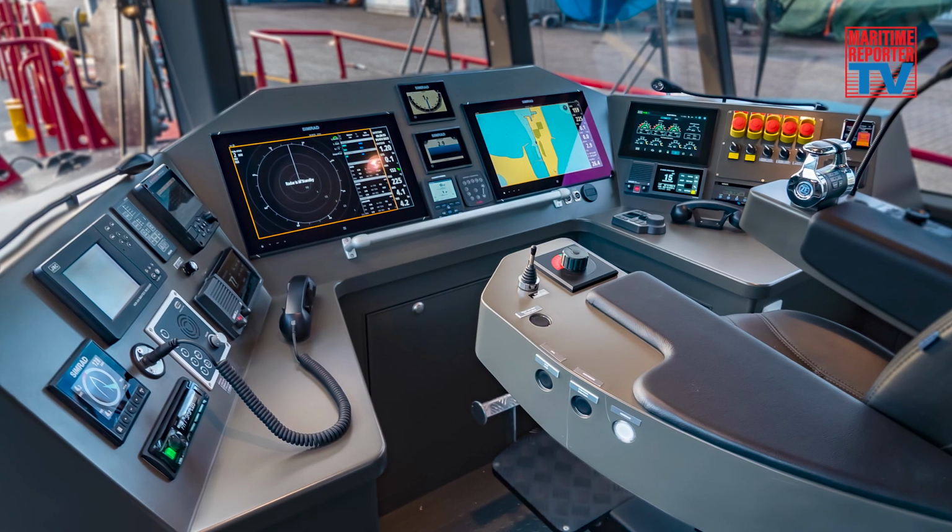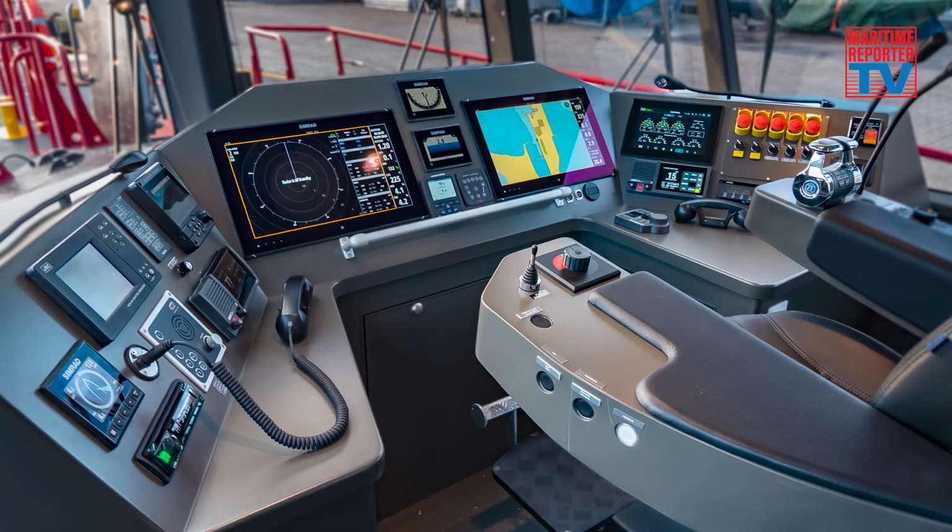One of the vessel's key features is its remote monitoring system. How does this work? And more importantly, how does it benefit the end user? So the remote monitoring system is something that's really unique to Baltic Workboats vessels. It's something that we've been working on for the last 15 years. And the capabilities have really come a long way.